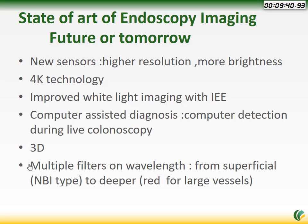So, what is the future? When I'm talking about the future, I'm talking about tomorrow. I'm working on the development of the next generation scope, and what we could expect. Again, a scope is like your smartphone. Next year, you will have a better smartphone than this year, because the technology, especially the sensor, is increasing in quality every year. So high resolution, more brightness. Now we will bring the 4K technology to endoscopy. That means we have a more accurate image. We should improve white light imaging, as Pentax is already doing, and BLI, LCI also.